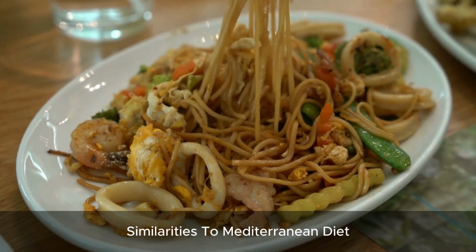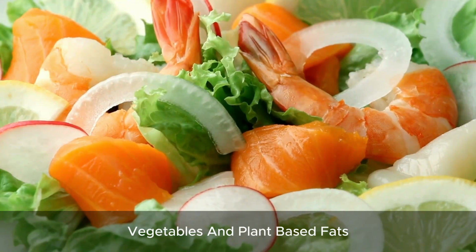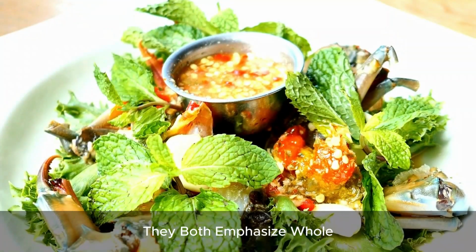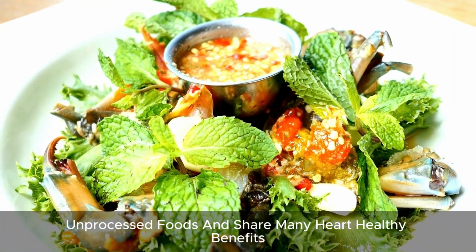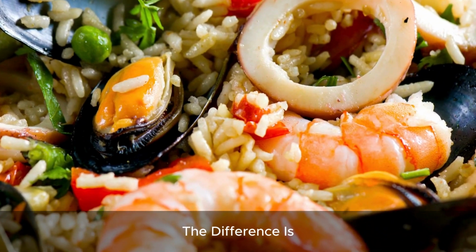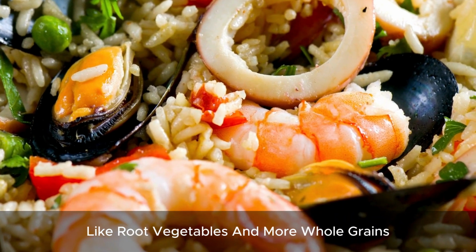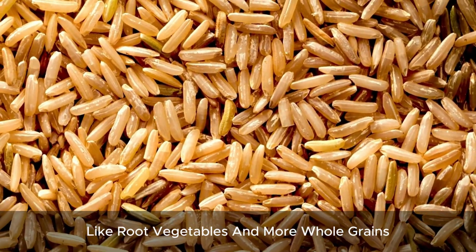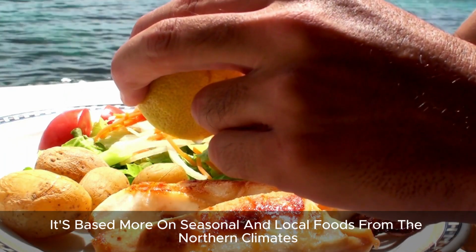Similarities to Mediterranean diet in that both diets are rich in seafood, vegetables, and plant-based fats. They both emphasize whole, unprocessed foods and share many heart-healthy benefits. The difference is that the Nordic diet incorporates more cold weather vegetables like root vegetables and more whole grains. It's based more on seasonal and local foods from the northern climates.